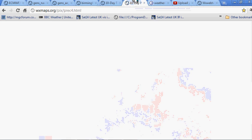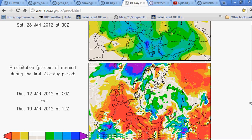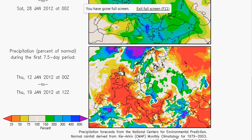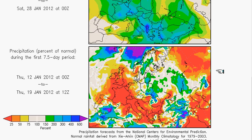As far as precipitation goes, well, it's below normal still, as you'd expect, with a ridge of high pressure through the country through much of the weekend into the beginning of next week. So we've got below normal rainfall through much of the UK, through France, spreading down through Italy into the Balkans. Here over Eastern Europe, there we've got rainfall nearer normal levels.